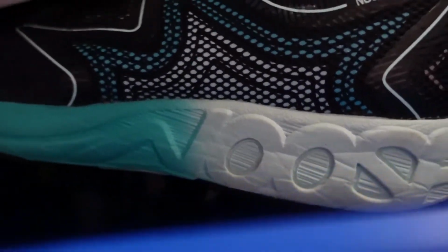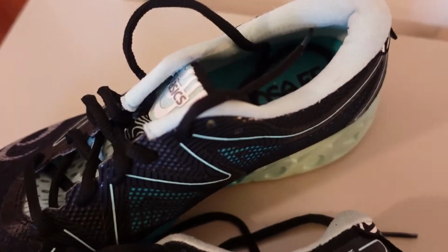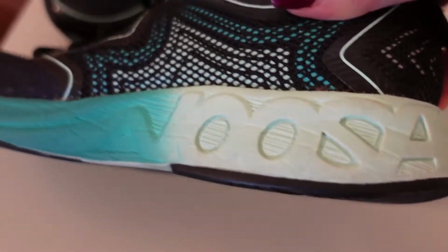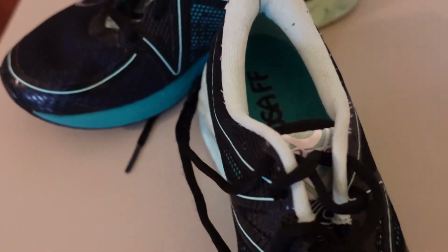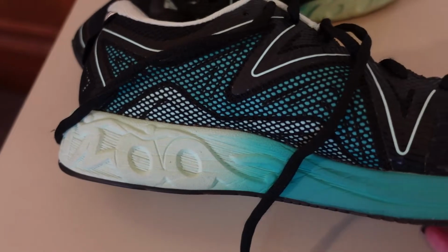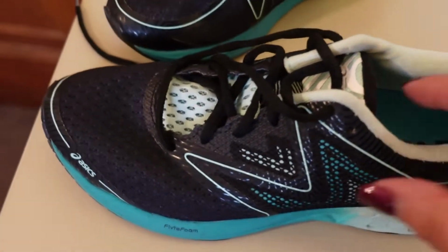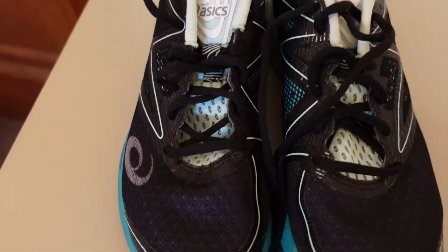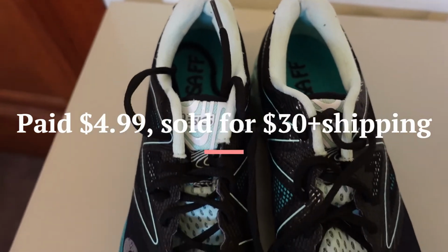Why do I pull them out? They are so pretty. Look how beautiful these are. And they're my size, but I decided to list them and sell them. I could easily keep and have so many pairs of sneakers. I paid $4.99 for these Asics. Show you what it says in there. It says Noosa FF. So I paid $4.99 for these Asics and I sold them on eBay for $30 plus shipping.